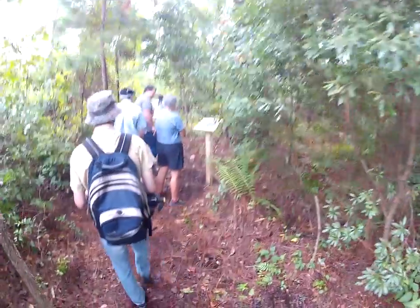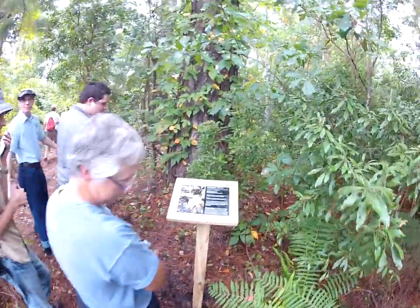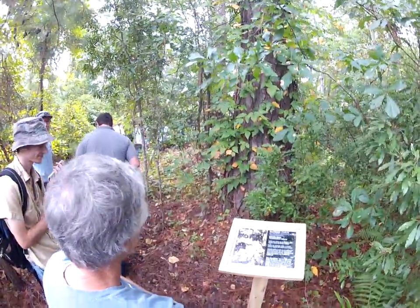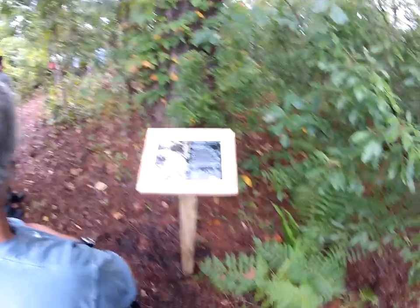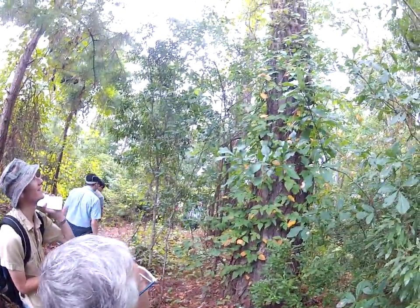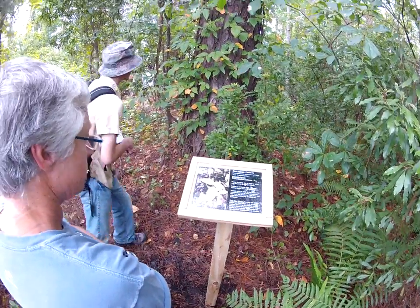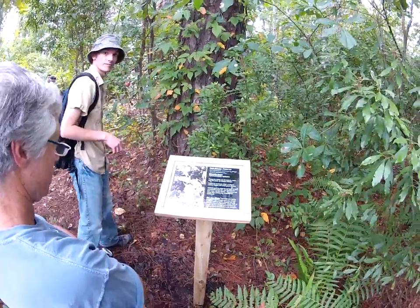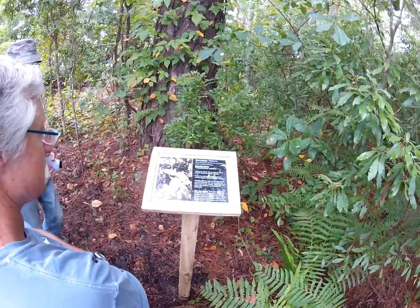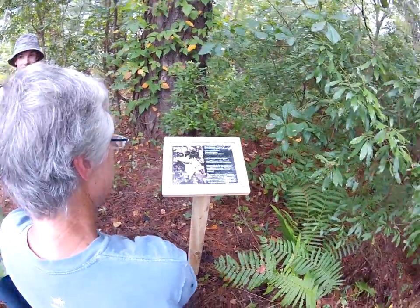Poison ivy. This whole area used to be filled with it. In fact, where that little bamboo stick was, that's where it started. I've never seen it that big. I would definitely recommend not touching it. This is where there's more poison ivy. All this poison ivy.